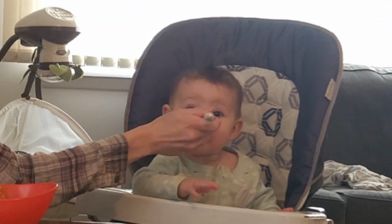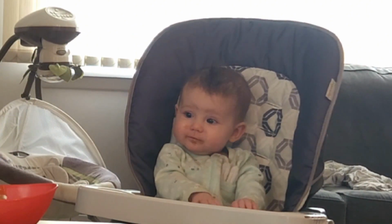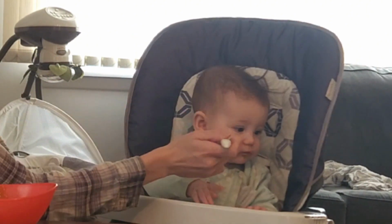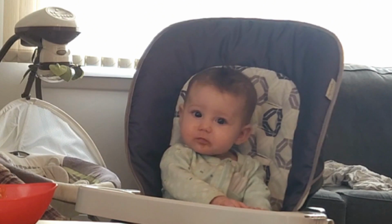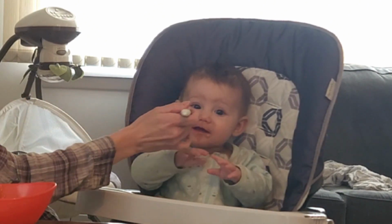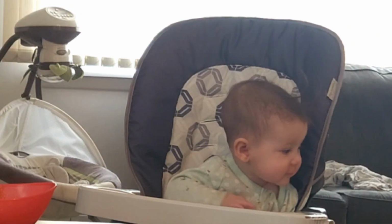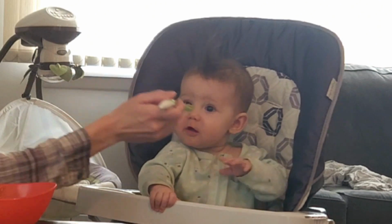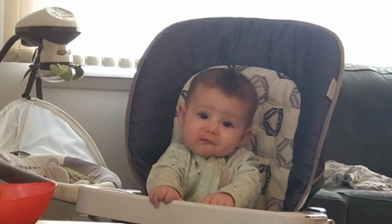The current recommendation that we were given from our healthcare provider was to start with purees and to gradually make those purees thicker, and then once they were relatively thick, to switch over to finger foods, adding in chopped up foods. Some people do baby-led weaning, so that is finger foods right from the start. I was hoping to do purees with Lex just because it seemed to suit her better.